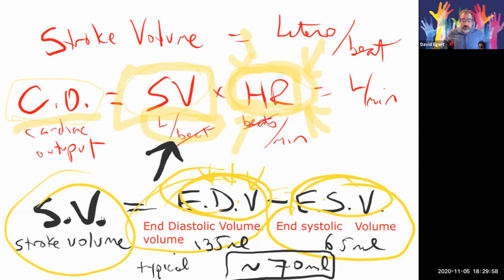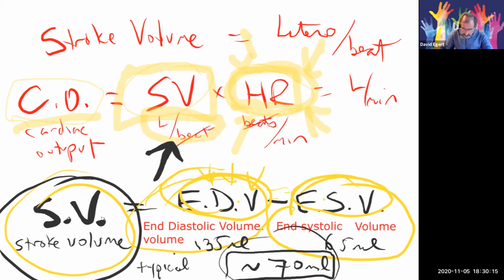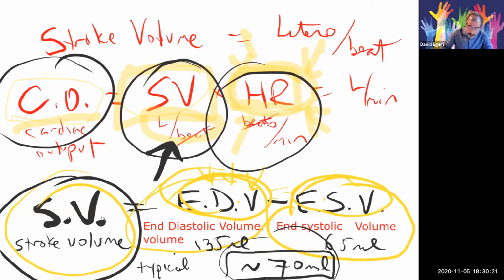So a typical stroke volume is about 70 milliliters of blood that gets squeezed out with each heartbeat. So now we can put this all together. Stroke volume is about 70 mils per beat. Cardiac output is going to be the stroke volume times the heart rate.